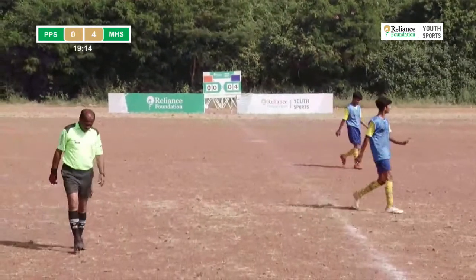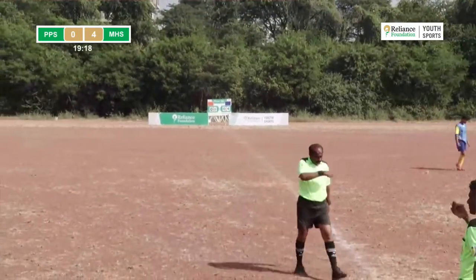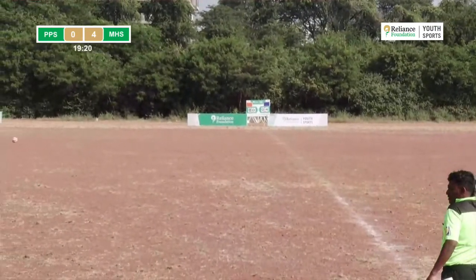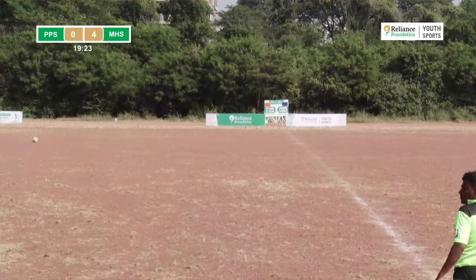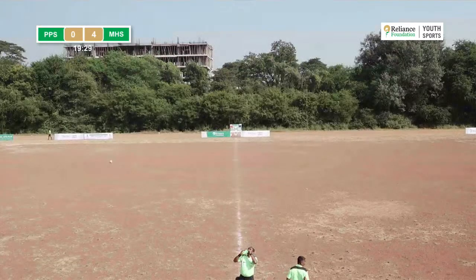Because there's nothing more that can be said. That was a beautiful play. They made sure to keep the ball with themselves, make sure that they do not lose it while being in the attacking half of the opponent team, and making sure that whenever they have the opportunity, they make the most out of it. And I believe that the players have gone for a break right now, which is taking place.